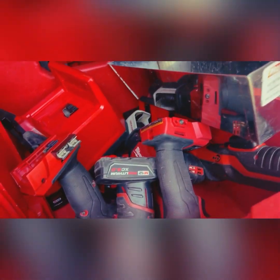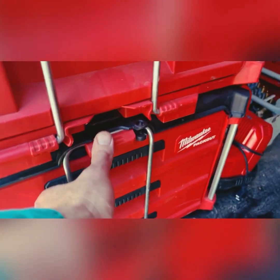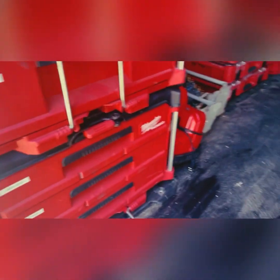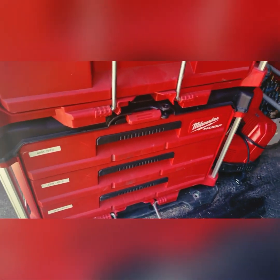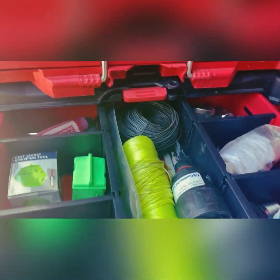I keep a little assortment of hand tools and stuff, like a power impact driver, and what else do I got? Just other odds and ends. I've noticed I'm always going in the van for these drill bits. I used to have my bit box toward the middle, but that just wears you out, going back and forth looking for the right bits.